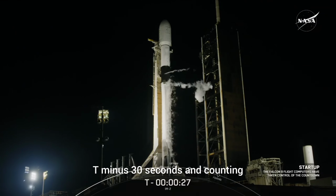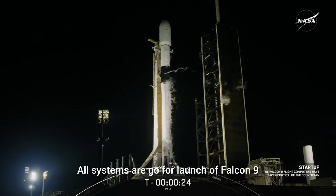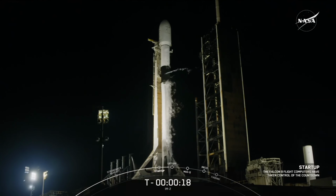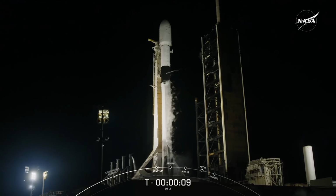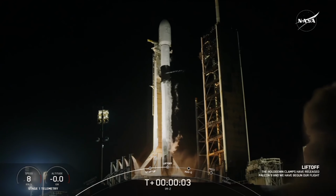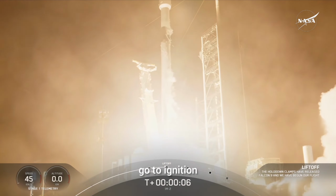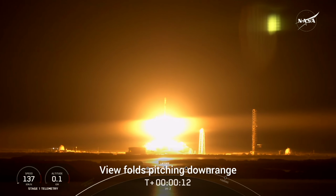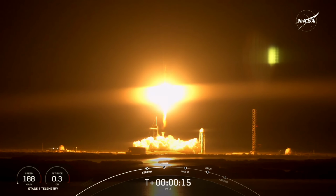T-minus 30 seconds and counting. All systems are go for launch of Falcon 9 with the Intuitive Machines lunar payload. T-minus 15. T-minus 10, 9, 8, 7, 6, 5, 4, 3, 2, 1. Ignition and liftoff. Go Falcon, go Intuitive Machines. Vehicle is pitching downrange.